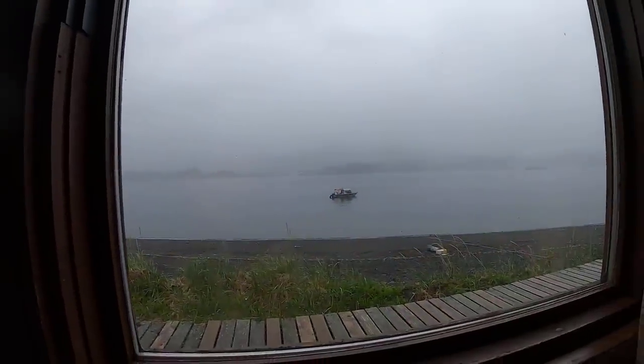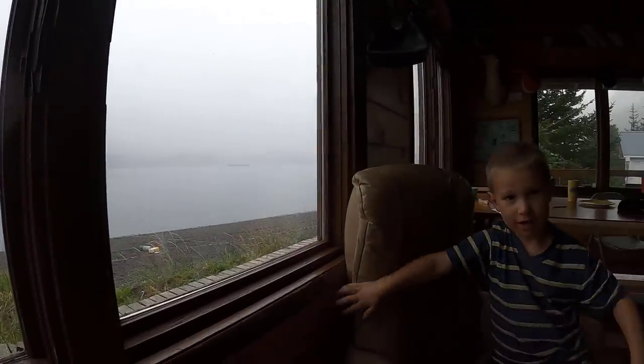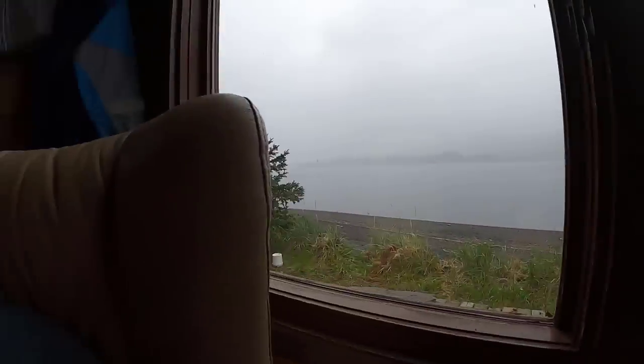Good morning, friends. We have a very foggy, rainy day here at the cabin. Look out the window. You can barely see town. I might be able to help. If I could help. Sometimes the window can get really foggy. Yeah, it's not the window that's foggy this time. It's just the fog outside.